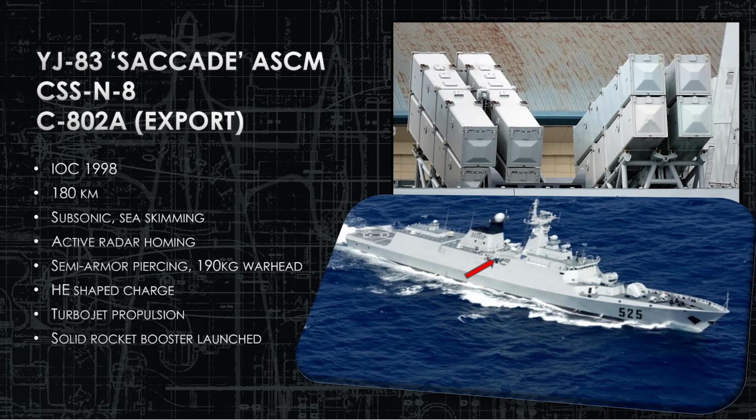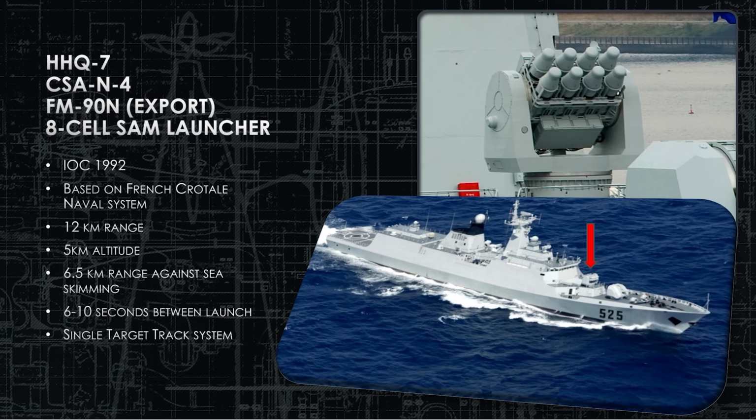Turbojet propulsion, just like the Harpoon, and solid rocket booster launch, so it gets that little initial boost up to speed, and then the turbojet fan is physically pushed by the wind coming into the inlet that starts the turbojet engine. It's like pushing your car down a hill to pop the clutch and kickstart it. That's literally how these things are started: that rocket motor pushes it for enough seconds to make sure that the turbojet has enough energy to sustain itself. And then it just goes on its pre-programmed journey after that.